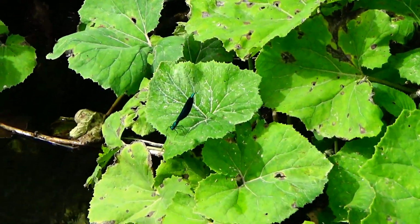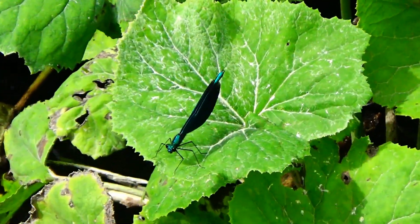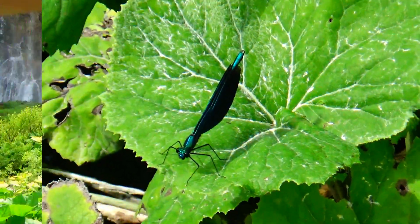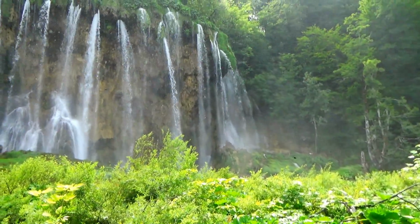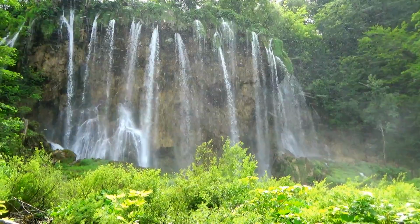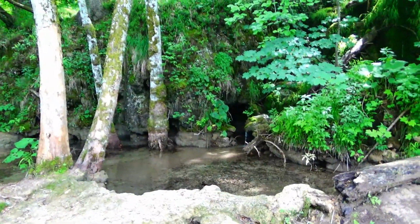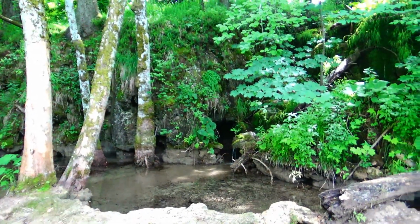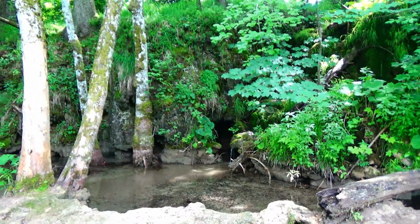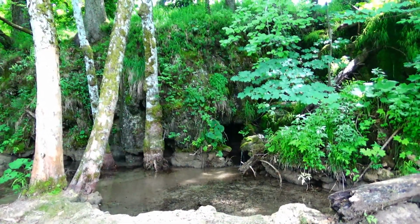Yo, what is that thing? It looks creepy. Yo! Oh, what a nice little stream. It looks like sort of decoration pond in like a rich guy's house. You know, where they keep koi fish and stuff?